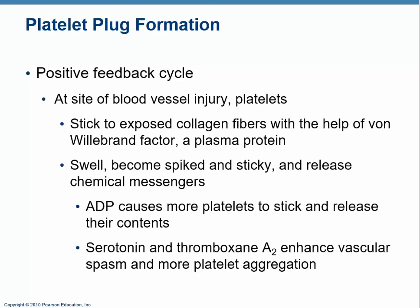The platelets stick to those collagen fibers with some other proteins, and they swell up, they become spiky and sticky, and then they release chemicals that cause more platelets to activate and stick to the activated platelets and to the edge of the wound, and so on. All the while they're releasing chemicals that enhance the vascular spasm. So it becomes positive feedback at this point.